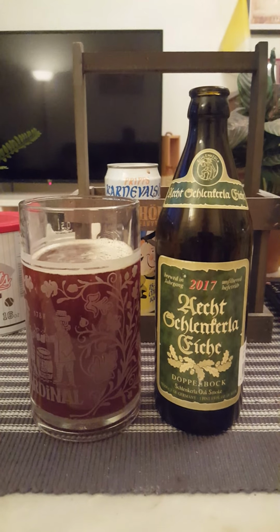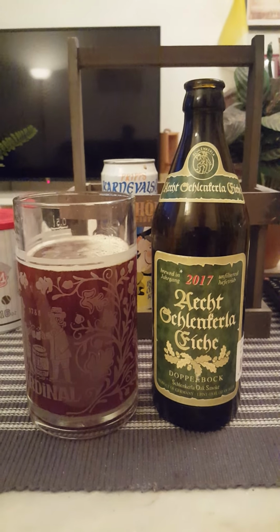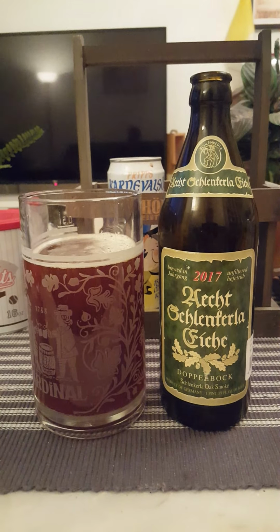It's certainly a mouthful, this beer. Not for everyone, but I think I like it, but I would only want to drink one. Couldn't drink two of these, actually. But it's certainly a beer experience. For me, guys, 4 out of 5.